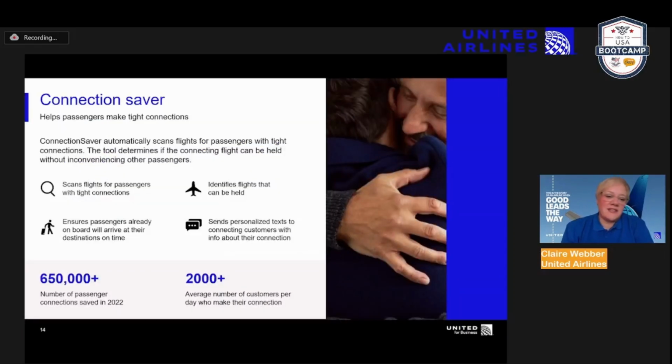Oh gosh, connection saver. I'm running out of time, guys, but this is absolute genius. This allows us to hold a flight. So if we have a customer, this will blow up your question section, Mark. So if you have a customer who's on a connecting flight, on a tight connection, maybe due to bad weather at the point of origin.